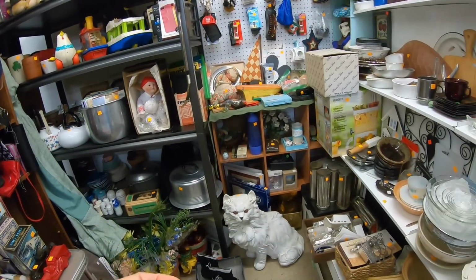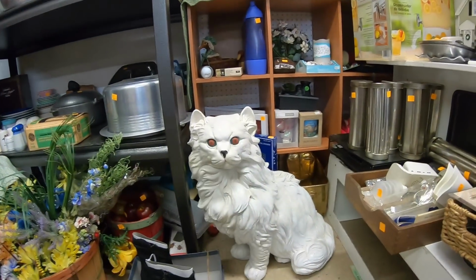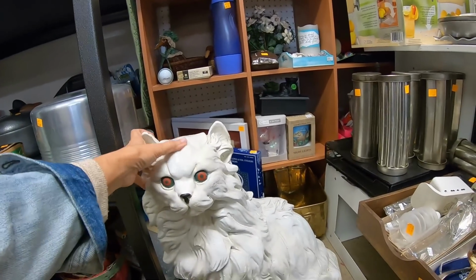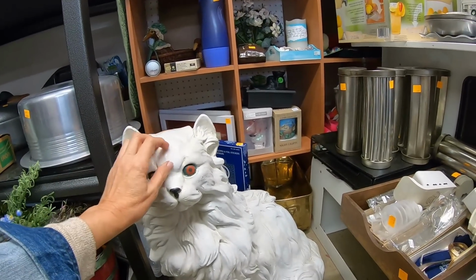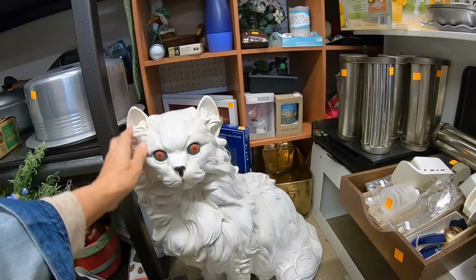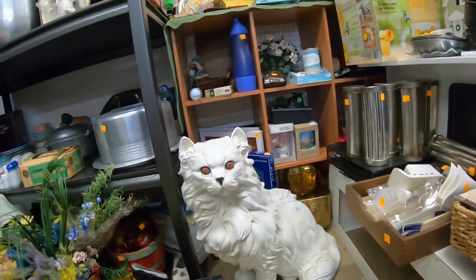Look at the size of this guy. Oh, he looks a little scary. He would be good for Halloween. What is he made out of? I think he's... Oh, is that a ceramic? I think it might be a ceramic. Wow, he's scary good. What do they want for him?